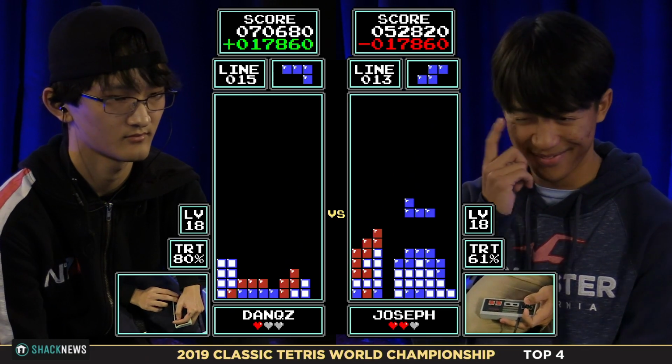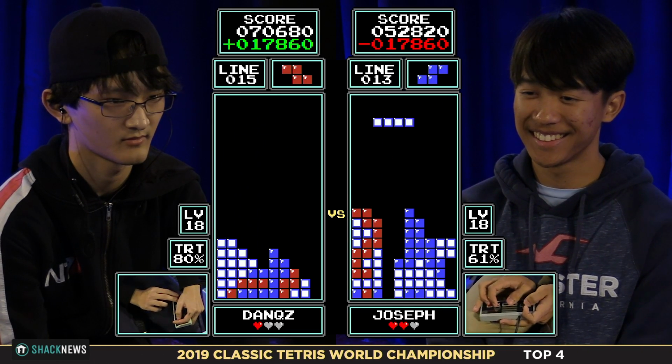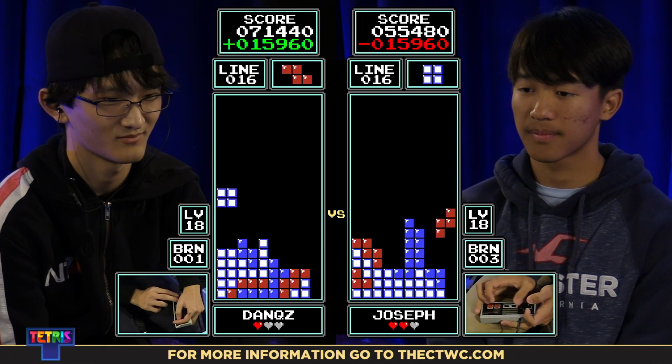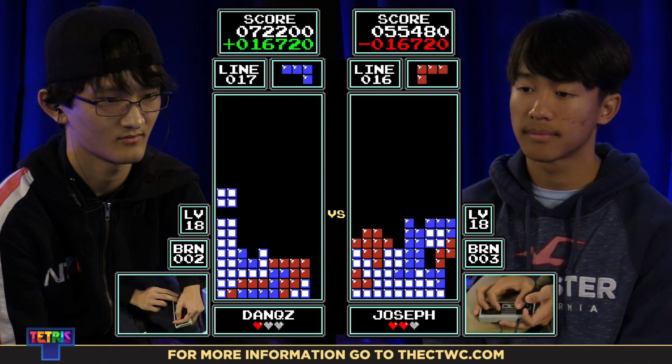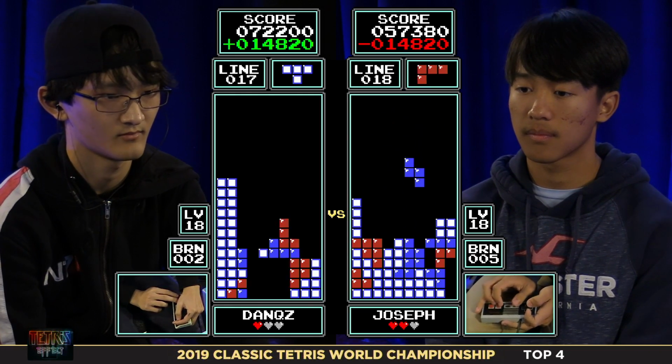Boom, Tetris for Dan. Nice. Dan has not been in the lead very often, but now he's got it. So let's see if he can keep it. Yeah, kind of awkward pieces right there. Awkward RNG for Joseph's field. Dan looking cleaner than any other round.